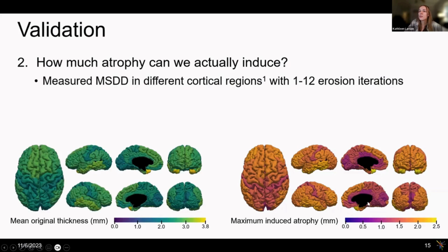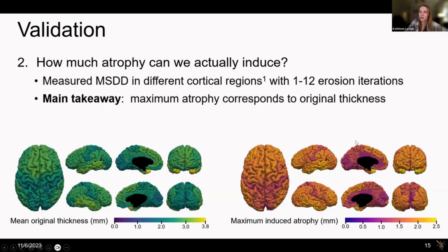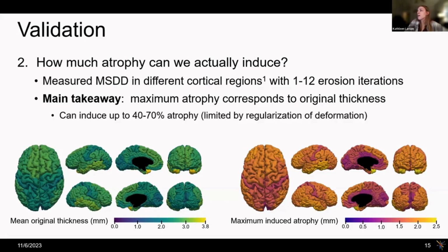And what I found was that the amount of atrophy that we can induce corresponds to the original thickness of the region. And that makes a lot of sense. So in the thicker regions, such as the temporal lobe and the frontal lobes, we can induce more atrophy. And vice versa, in the thinner regions, like the post-central gyrus and occipital lobes, we cannot induce as much atrophy, which makes a lot of sense. And this added up to about 40 to 70% of the atrophy. The exact amount is based on a lot of different properties like curvature of the regions, et cetera, but we didn't explore that too much in the publication.